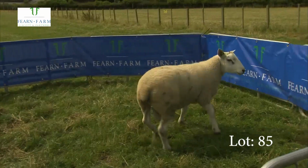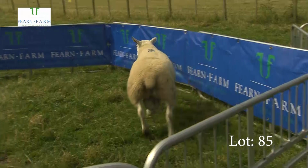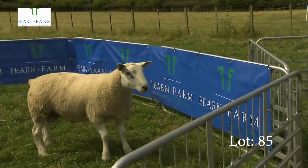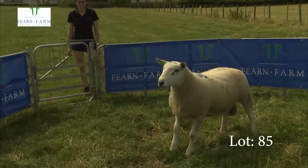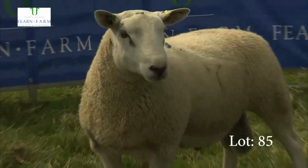Okay, next in, there's another top one. So this is lot number 85. Again, top 25% for the breed index, so this is an elite ram, and he has a good set of figures, top 10% for growth rates and muscle depth, so again, some good well-fleshed wether lambs for you, and good maternal ability. He's top 25% for that.